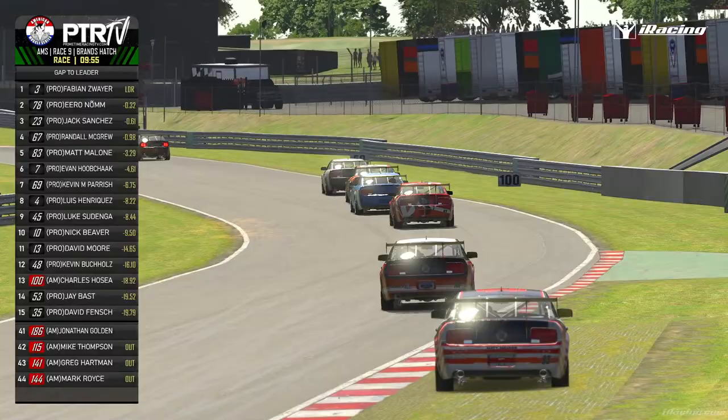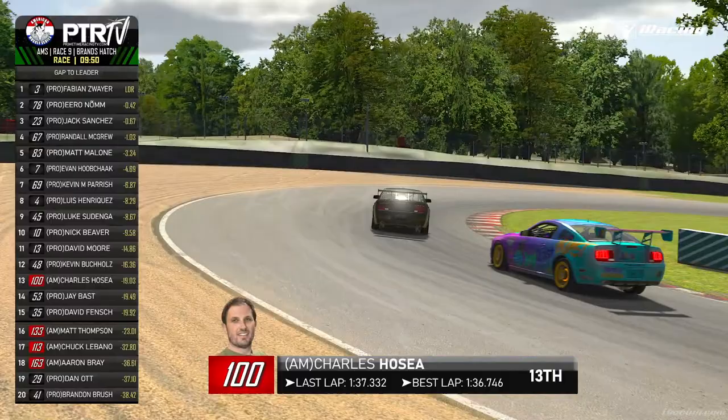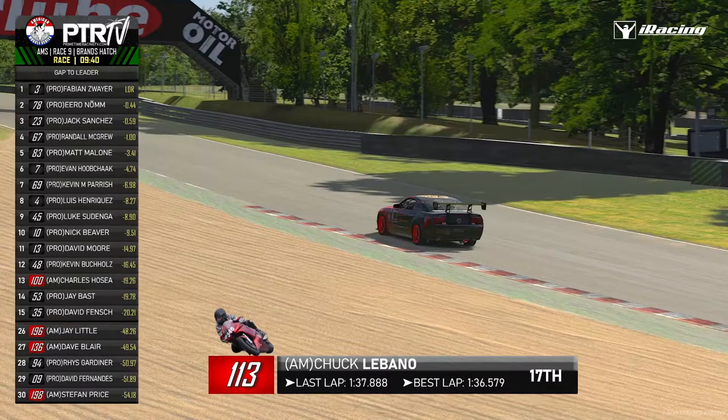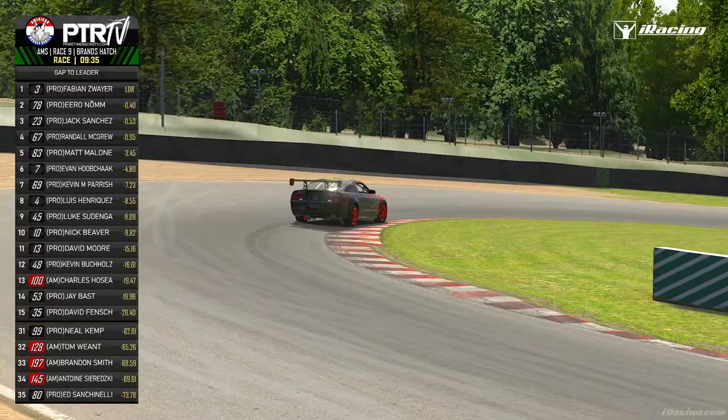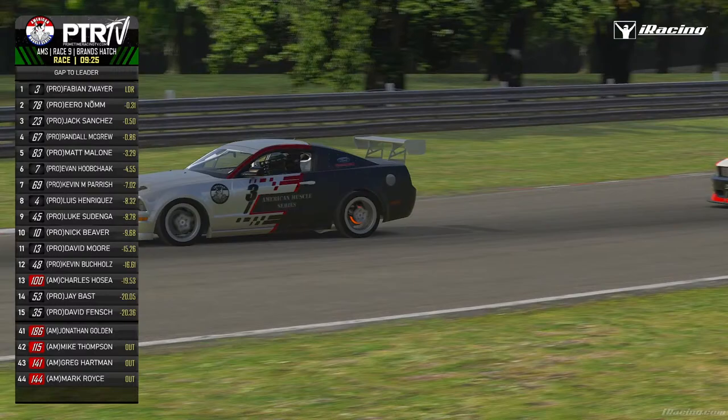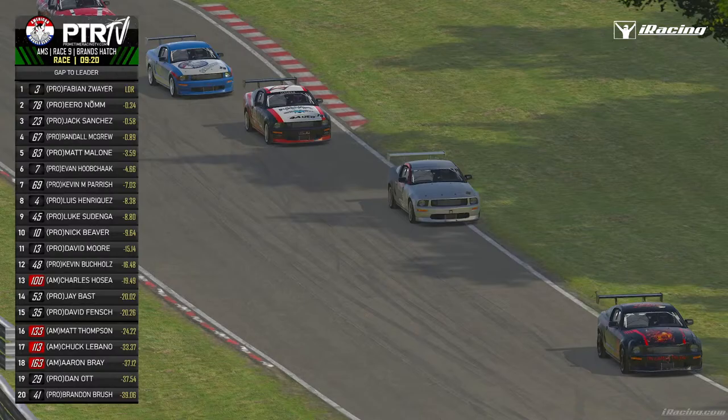But now a little bit further back, we're looking at a separate battle. There's Charles Hosea, P13 at the moment. And it would seem that Chuck Logano lost a little bit through that pitting sequence. He was only two positions back when it all started. Now he is all the way back in 17th. The time estimate for that class battle is about 14 seconds on track between those two drivers. So, as you said, for Logano, it's a matter of trying to negate the bleeding here, as it was not a good start for him, but just trying to make sure that he can keep that points lead.